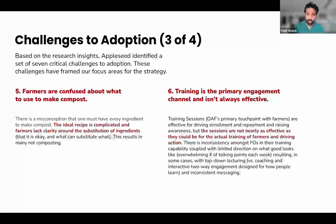Finally, there were some other practical challenges to adoption. Farmers weren't always sure about how to make the best compost, and training was one of the only ways that they heard about compost. But just hearing information when it comes to making things like compost isn't always enough, right? So there has to be more practical, more facilitative, more hands-on training to go along with it.